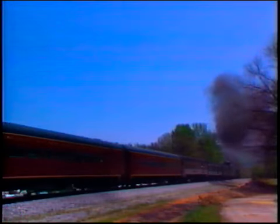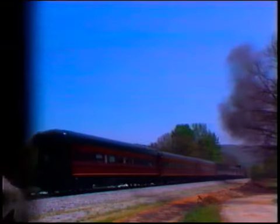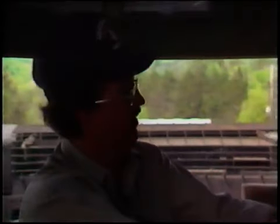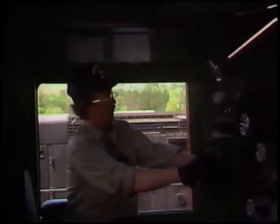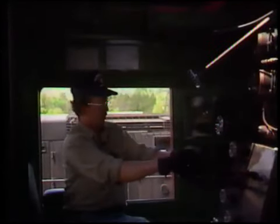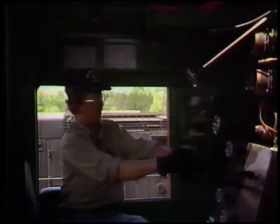During the lull, we take a tour of the fireman's side of 1218's cab. My name is Dwight Browning. I'm one of 2 firemen assigned to fire the steam locomotive number 1218 from the N&W this year. I'm going to try and give you a little rundown on the controls, gauges, and valves, show you a little bit about what a fireman has to do on this large engine.